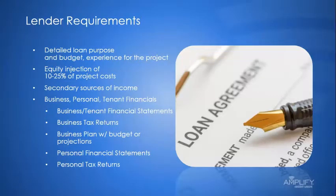Now, one of the problems that happens is our accountants are trying to save us money on taxes. And so they're doing everything they can to get your income down. But if they get it down so low that you're below that 1.25 to 1, I can't lend to you until you get some of that stuff where you don't write it off next year.